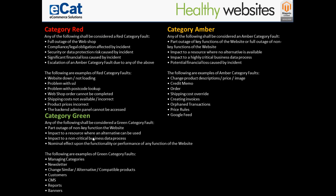When a support request is created, it's triaged under red, amber, or green. Red obviously being a showstopper that needs to be taken care of. Some examples of that are the website is down, it's not loading, anything that's going to prevent a transaction taking place. Amber is not completely mission critical, but it needs to be fixed sooner rather than later. And again, category green is more a kind of housekeeping task that needs to be done.